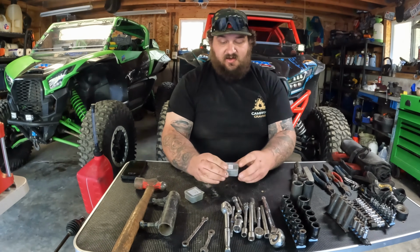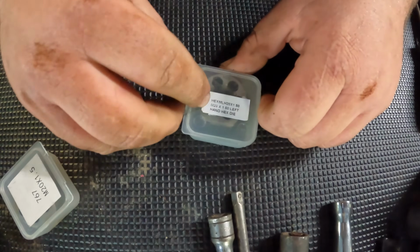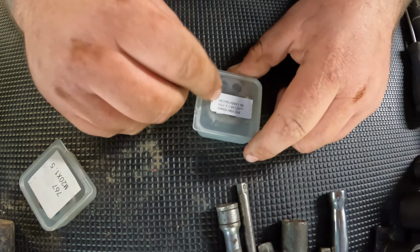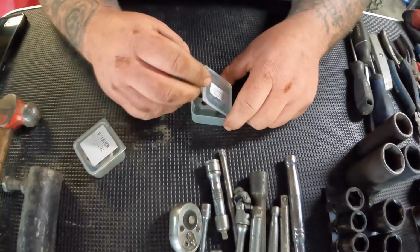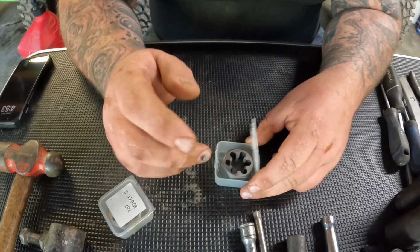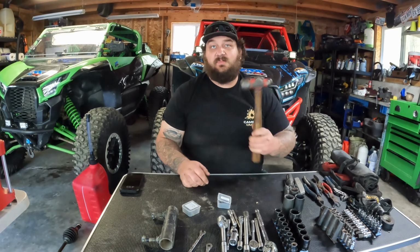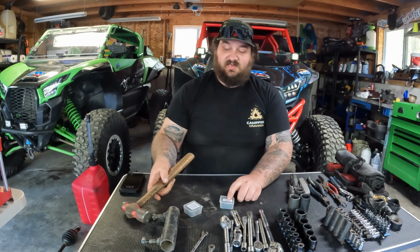So these here are dies. There's a size on there. It's an M20 by 1.5 left-hand thread. So this will do the rear axle. And you're probably thinking, why do you need a die? Well, that's simple. When the axle's stuck and you've got to pound it out, this will get it out.